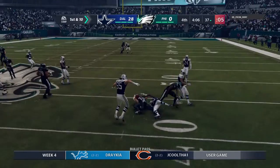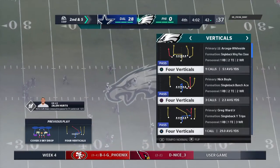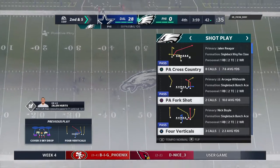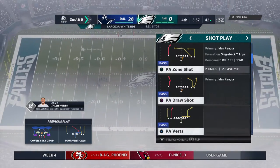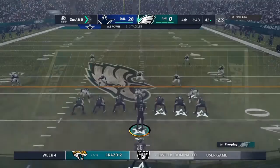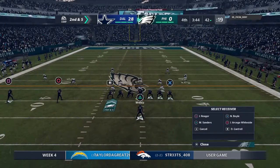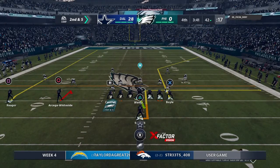Now Wentz. That's complete to Arcega-Whiteside. And a 5-yard gain gets him to the 42. 5 yards on the catch there, brings up 2nd down. You got the big lead defensively. Willing to give them that underneath stuff, right? And this is why you work on your tackling. Tackle them after the catch, inbounds, keep the clock running. Just go ahead and bleed the game out that way.